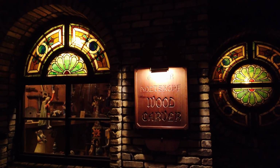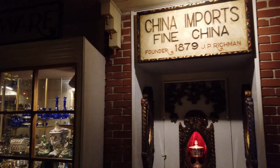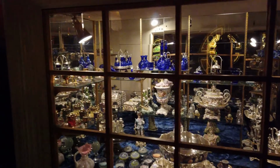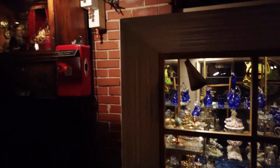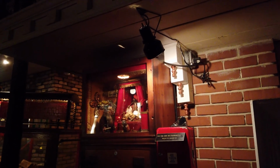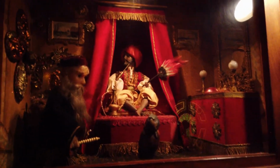Wood carver. China imports, fine china. Chrissy. So these are the machines you put in tokens and then they do weird stuff. Some of them work, some of them don't seem to work very well. We're gonna see what this one does.